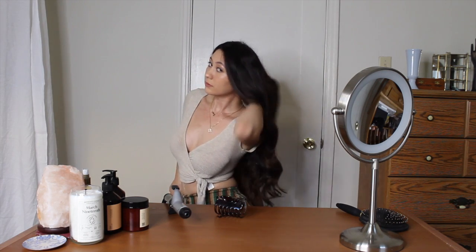So as you can see, because I didn't switch the direction that I curled my hair strands, it's kind of all sitting together, which is really nice. And then if I flip it around, it just feels like one nicely curled mane. And voila! That's my whole way that I curl my hair.